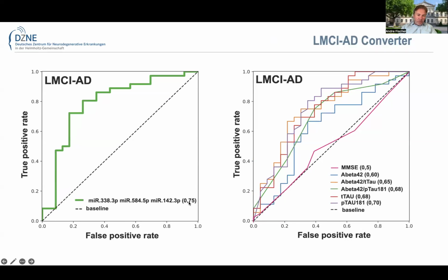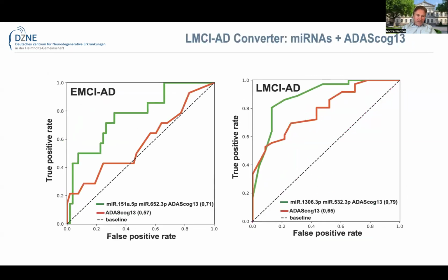So we have an AUC of 0.75 with this microRNA signature, which is really much better than any of the CSF biomarkers, giving us hope that we can build on this data to develop, hopefully, some screens that can complement other approaches to diagnose people who will convert.